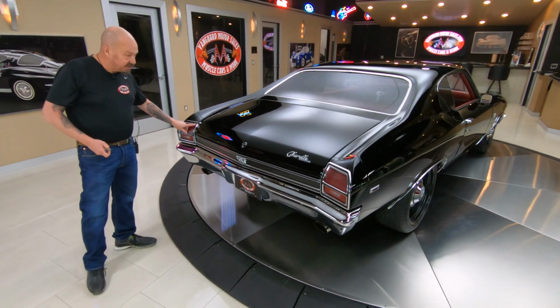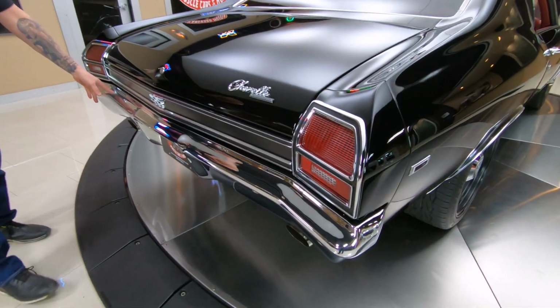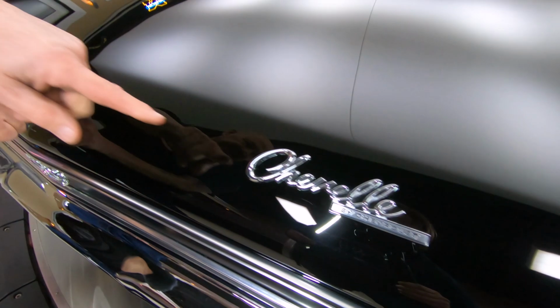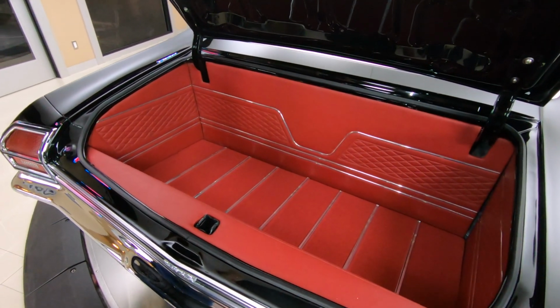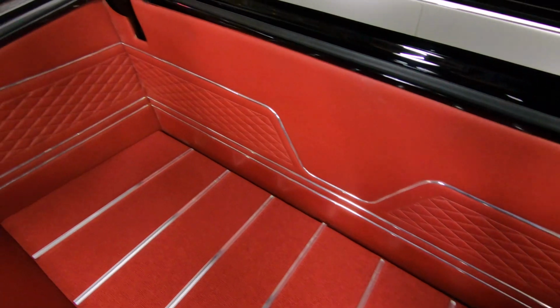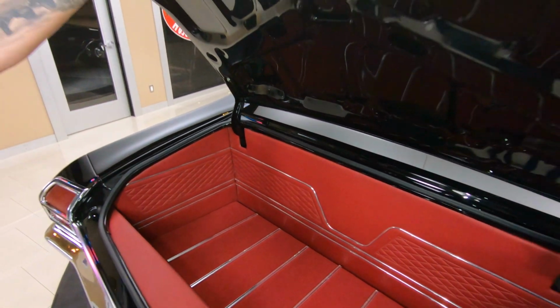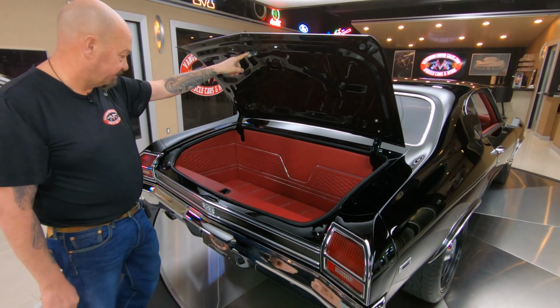You always want to look at these bezels around the taillights whenever you're looking at a Chevelle, and then the chrome on the back bumper's looking sweet. And of course, that Chevelle emblem, look at that. Of course, they covered the trunk also, look at that. Did all that custom stitching in there. Now behind that back panel is the battery, and there's a shutoff in there for the battery, so you can keep the power turned off. You can see the latch was out when they did the restoration.